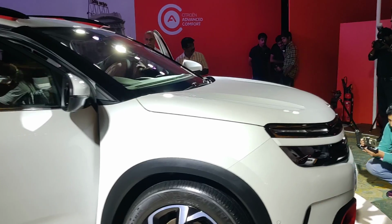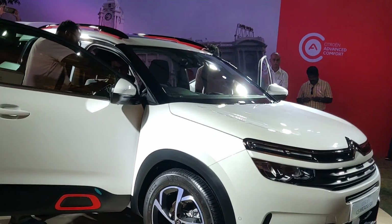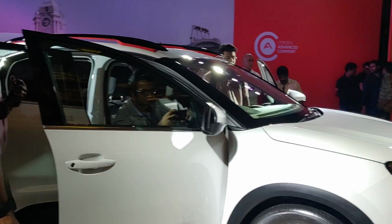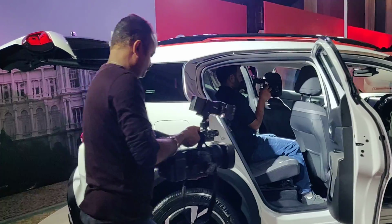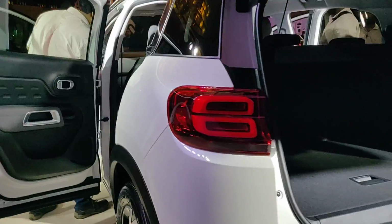Powertrains on this engine would be available in both petrol and diesel, and while that's not been finalized yet, it's available with a 1.2 turbo petrol and a 1.5 diesel, and there is another 2-liter diesel as well. So the 1.2 turbo petrol produces 130 HP, while the 1.5 diesel produces again 130 HP, but the 2-liter diesel is 180 HP. So there are 3 powertrains to choose from.